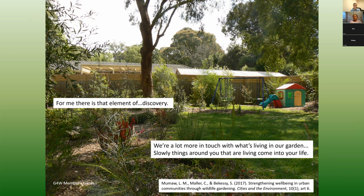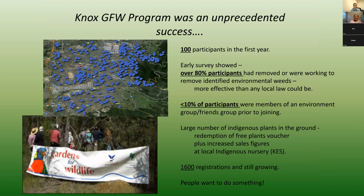We're a lot more in touch with what's living in our garden. Slowly, things around you that are living come into your life. And Craig and I were talking a little earlier about being visited by sulfur-crested cockatoos. When you have wildlife coming in to visit, it's just so wonderful. And no matter how often it happens or how infrequently it happens, it gives one a huge buzz.